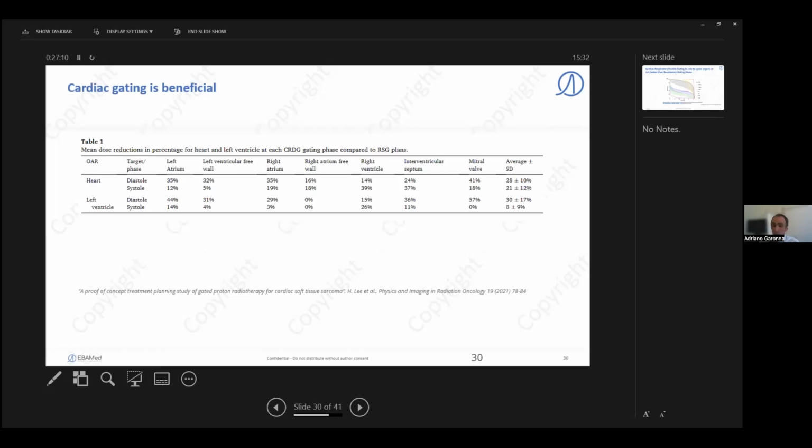Another thing you can do is gating, what I mentioned before. So gating according not only to the respiration cycle, but to the cardiac cycle. A group from MGH in Boston, which is a reference center for cardiac sarcoma treatments with protons, looked at what would happen if you would gate the beam according to the cardiac cycle. They measured reductions in dose of roughly 30%, both for the whole heart and also for the left ventricle, if you were to use gating. So, a significant reduction in dose.